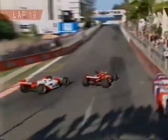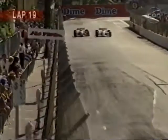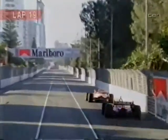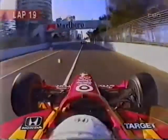Oh, and Alex Zanardi locks the rears. Then the car gets out of shape. He misses the apex. Tracy's got him. Tracy's got him down the inside. A tiny mistake by Zanardi, and suddenly Paul Tracy pounces, so he didn't even have to force the issue. We saw Zanardi make those type of mistakes earlier.